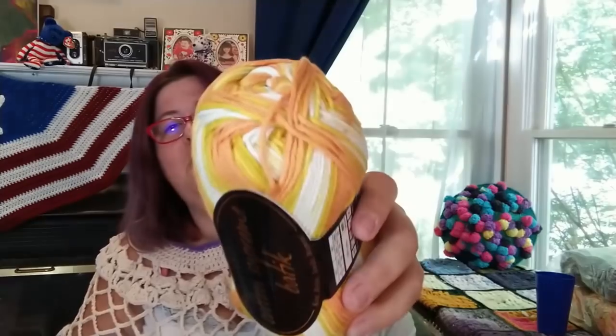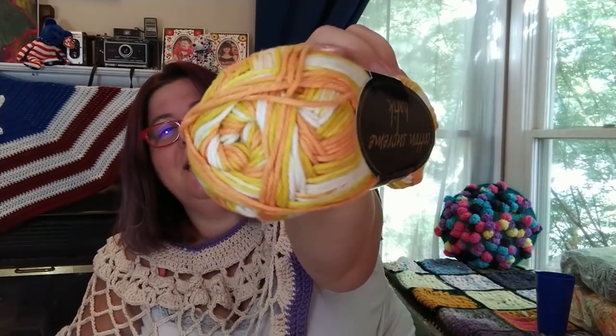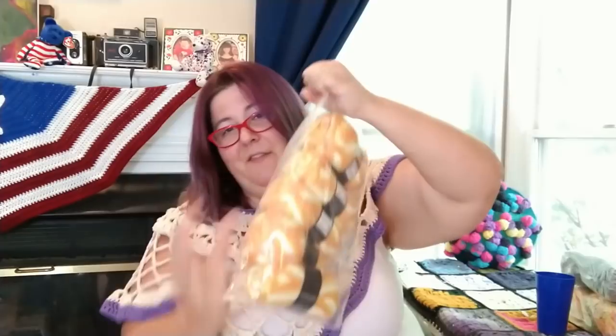And this is Cotton Supreme Boutique. I have mentioned this in another video. I have so much of this. I have a ton of the purple and some of the blue and some of the green. But the yellow is so pretty, so I had to get some of the yellow. So I got 5 of those at $3 a piece. This was another one of my big purchases because this bag was $15. But my memory is running out on my phone, and that was the last skein of yarn that I bought.